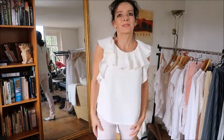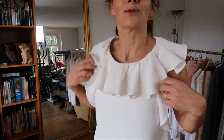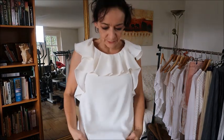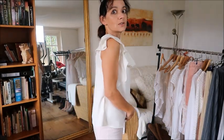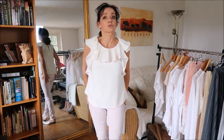Then I found this one. It's from River Island, and it looks very nice. It looks very expensive with all the ruffles and all the detailing. It's very nice fabric. It's polyester, but it's certainly treated so that it feels very good on the skin. It's not too long, not too short.